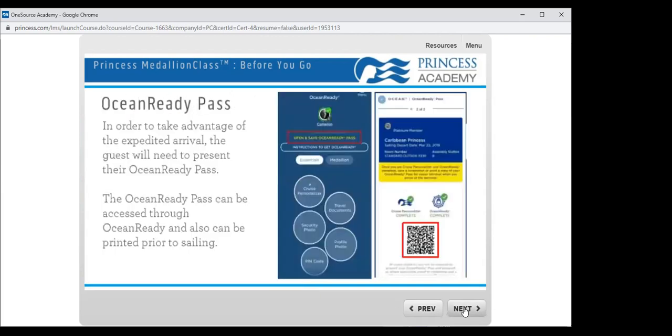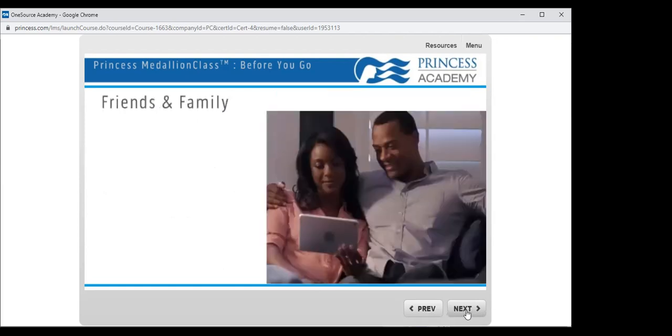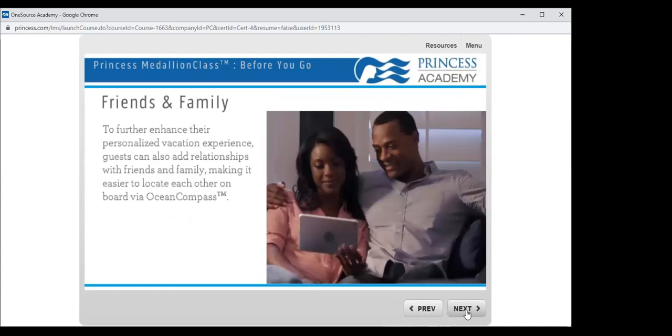And then the Ocean Ready Pass. In order to take advantage of the expedited arrival, the guests will need to present their Ocean Ready Pass. The pass can be easily accessed through Ocean Ready and also can be printed prior to sailing. Friends and family further enhance your personalized vacation experience. Guests can also add relationships with friends and family, making it easier to locate each other on board via Ocean Compass.